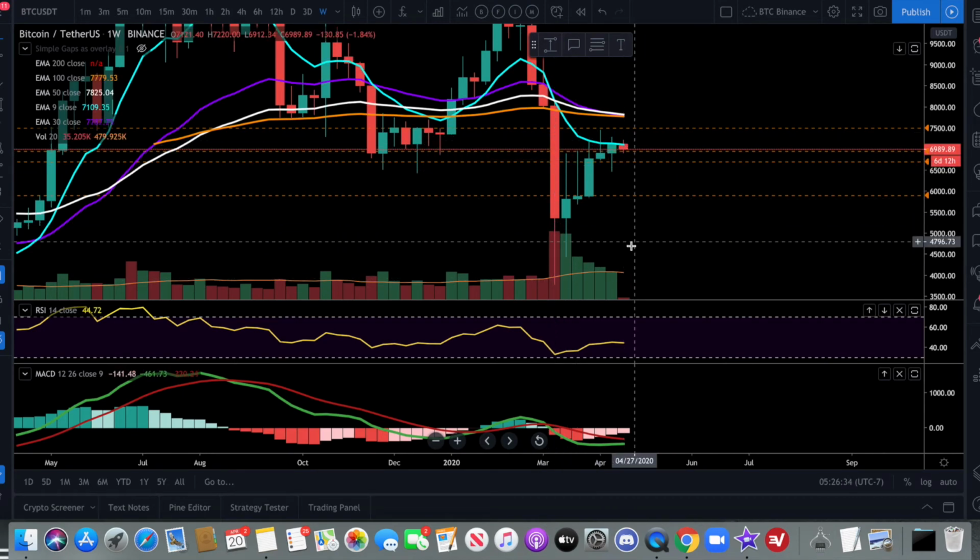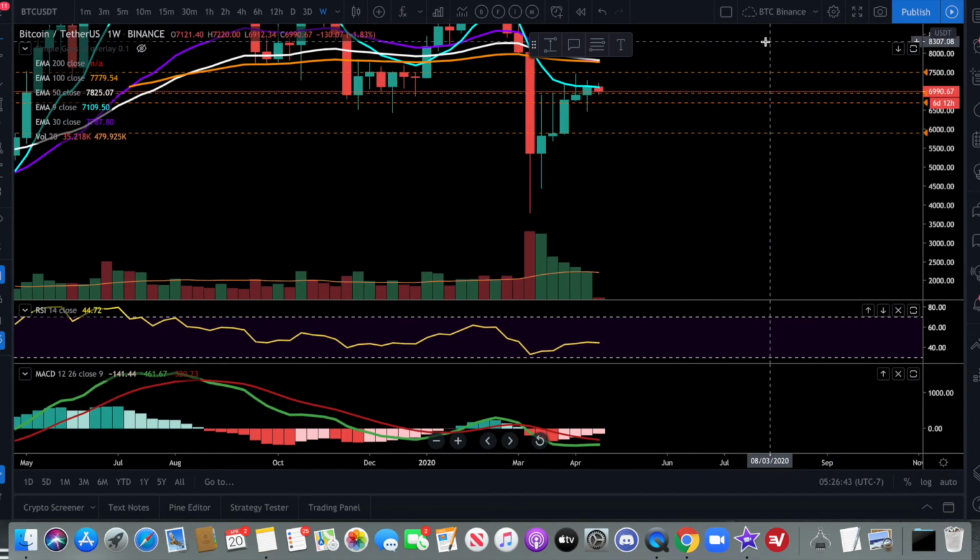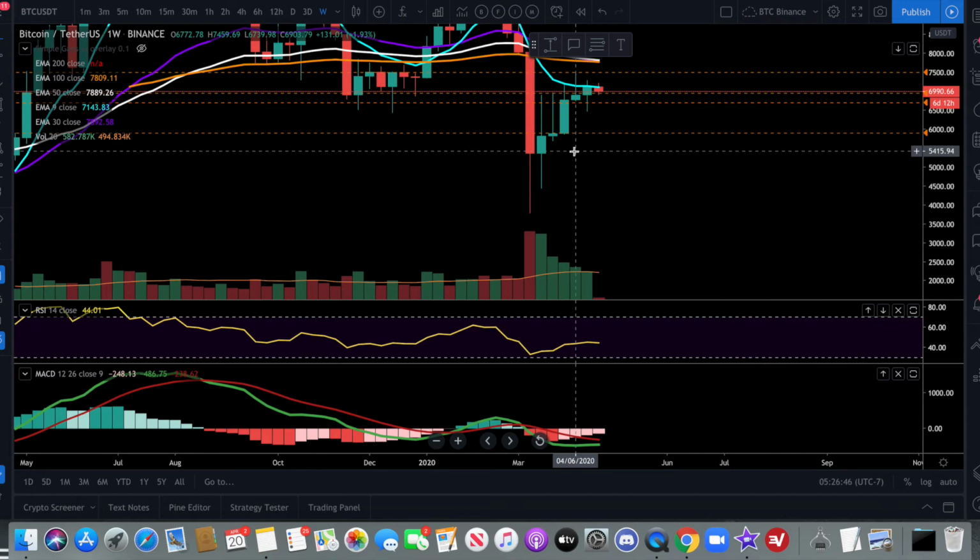I am expecting this to break out, and when this breaks out is how we're going to start to get our lows that we have been anticipating. But until that happens on that weekly, it is going to be a while. These don't really play out that strong.